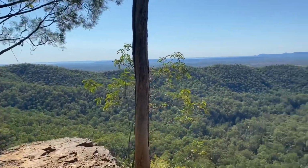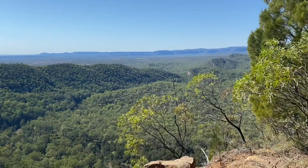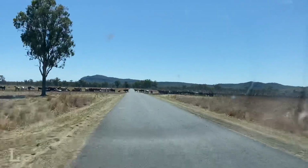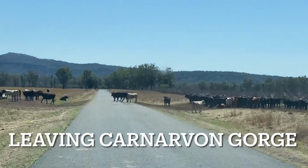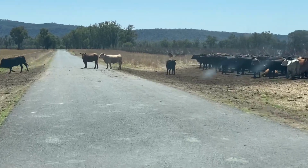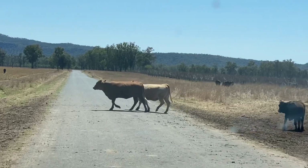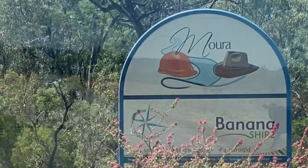Did what? This is the other side. Because you're scared of heights? Houston, we have a problem. They keep on coming out. Make a decision, guys. On or off the road. Okay. Oh no.